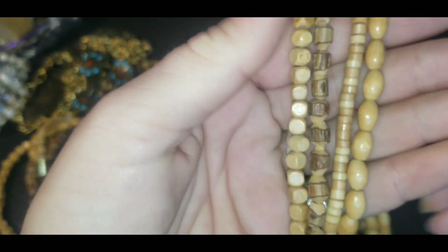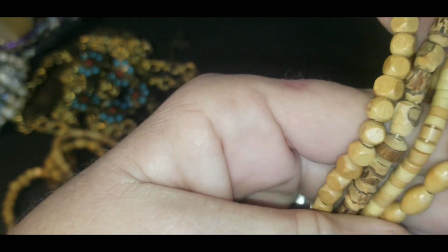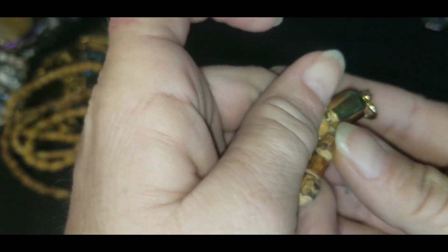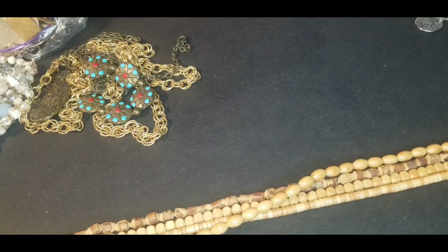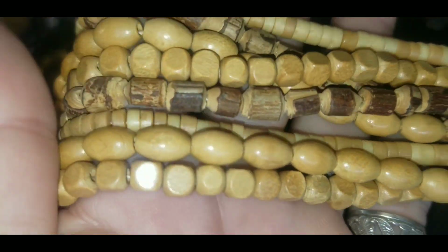Alright. This is beautiful wood. These are like hand carved. These are not. But it's a very long wood necklace. Very lightweight. It has brass with a roller clasp. And it is very long. It is 27 inches. So you're going to put $5 on this beauty. She is pretty.